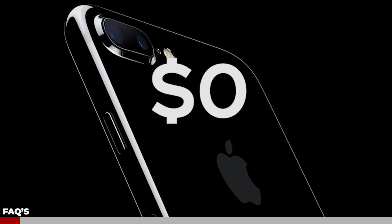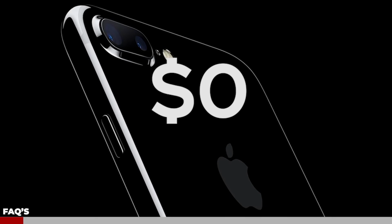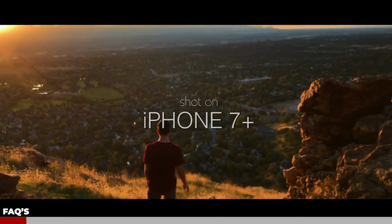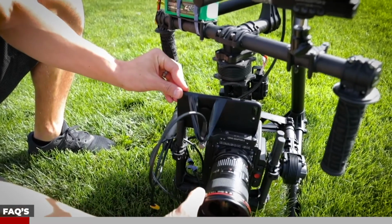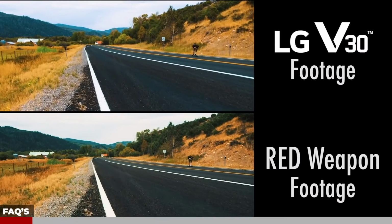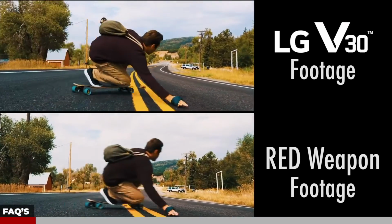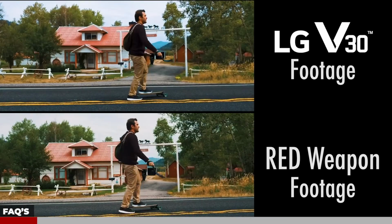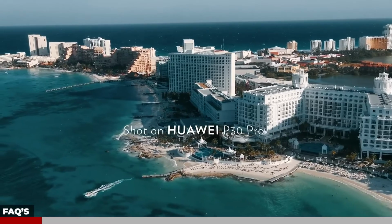First budget range, $0. If you don't have any money to invest in gear, then just use your smartphone. Most smartphones nowadays can give you high quality 4K video that can be used professionally in some cases. If you don't believe me, check out my iPhone versus Red or LG V30 versus Red videos on YouTube, where I show that phones can achieve similar results to that of a $50,000 cinema camera if you know how to use it. Now for best results, I do recommend using a manual camera app like Filmic Pro, which you can get for around $15. But I've also filmed entire videos using all the auto settings like on my Huawei video.